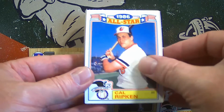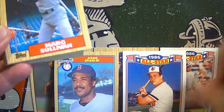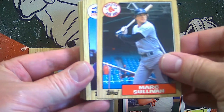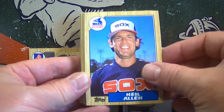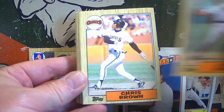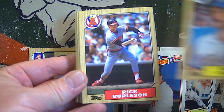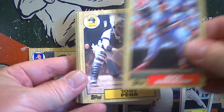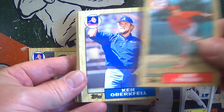second rack pack. Cal Ripken, of course, is going to go right there. We'll put him on the board. And let's dive on in. There's Neil Allen, White Sox player. Put him on the stack for White Sox. All right. Mark Clear and Rick Burleson. Pena and Forsch.